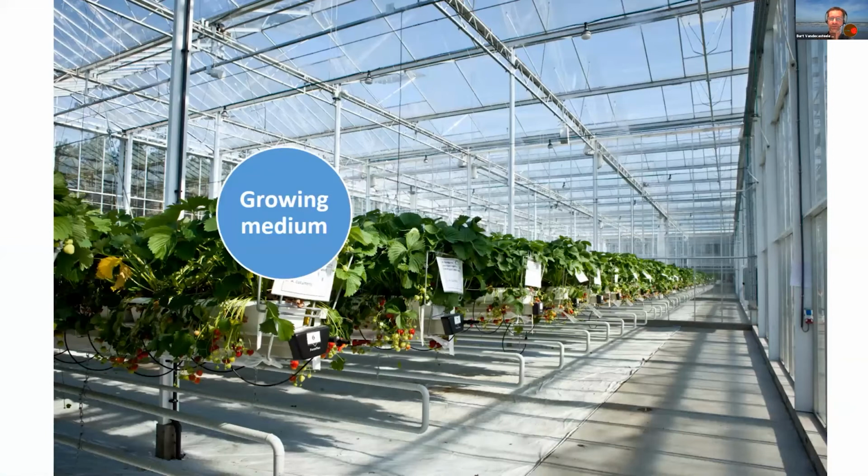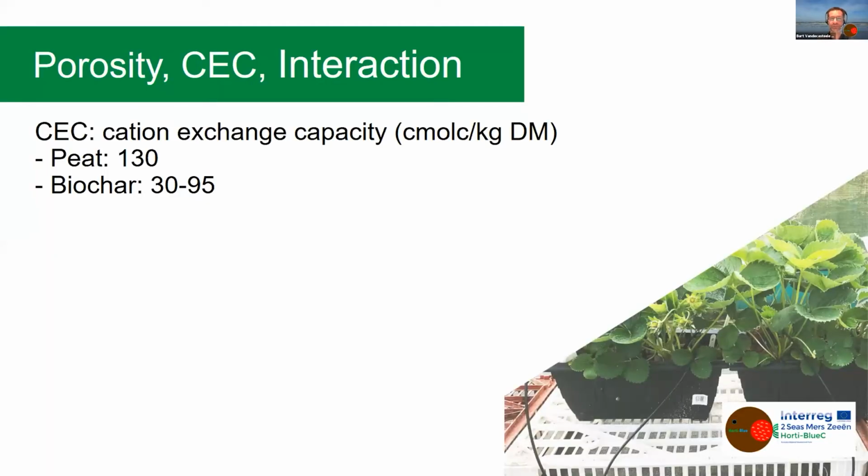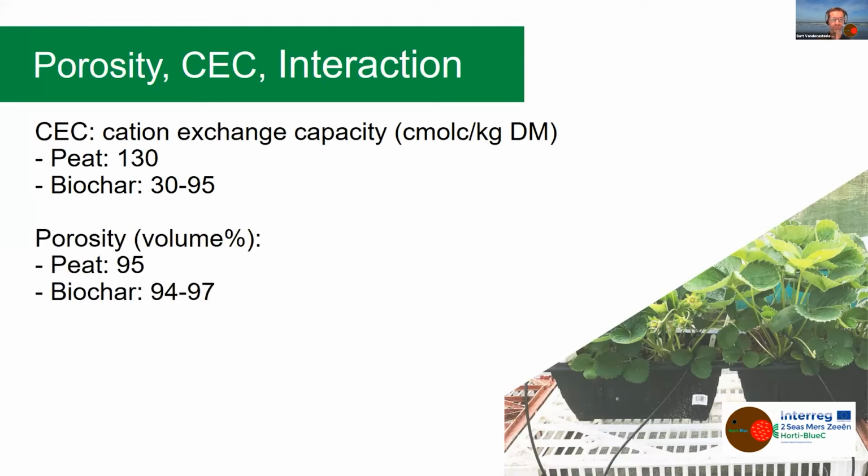When we use biochar in a growing medium, we have to take care that the circulation of water and nutrients and the recirculation in greenhouse cultivation is not affected by using this biochar. For this, we have done several tests. For instance, we have checked the cation exchange capacity of the biochars that we have produced, and we have compared them with peat. We have seen that this exchange capacity is somewhat lower for biochar, but there was a very strong effect of the feedstock that we used. When we checked the porosities, we saw that biochars have a fairly high porosity, quite comparable to peat. So here there might not be really a problem in terms of porosity.